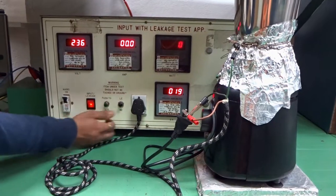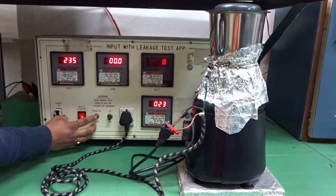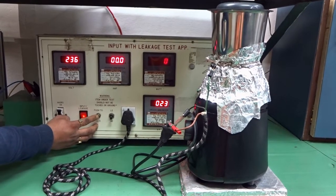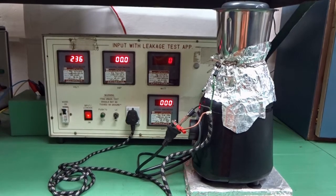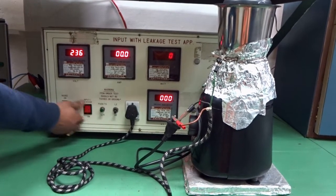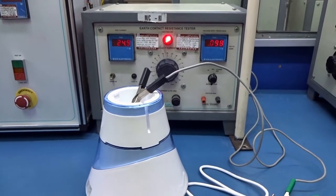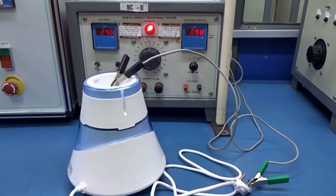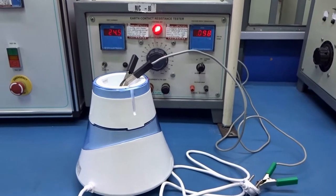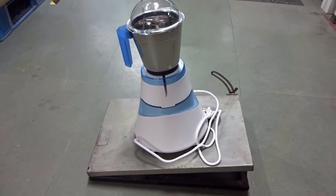Electrical insulation and leakage current at operating temperature. The appliance shall withstand high voltage of 1000 volts for 1 minute. The maximum amount of leakage current shall not be more than 210 microampere. Provision for earthing. Earthing terminals shall be adequately secured against accidental loosening. Earth resistance shall not exceed 0.1 ohm.